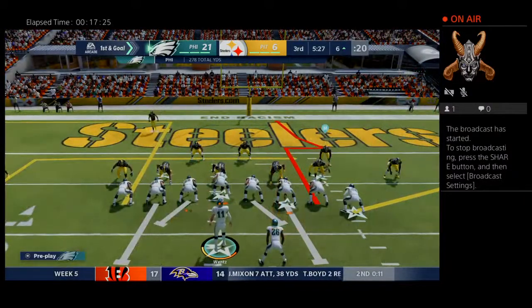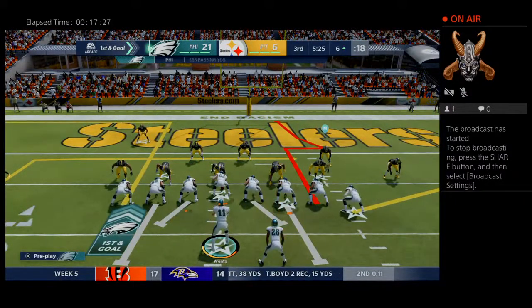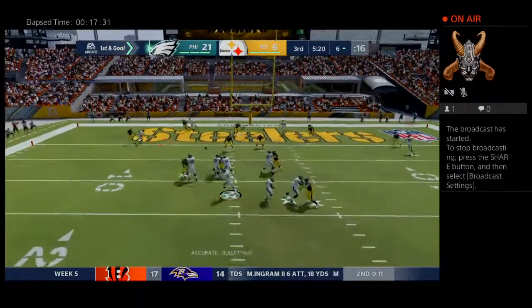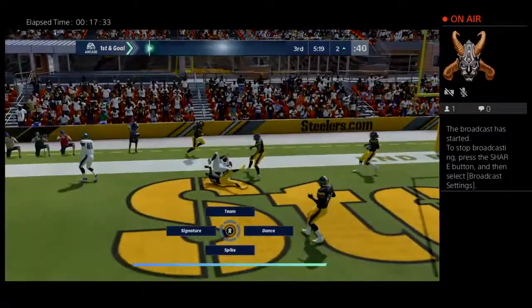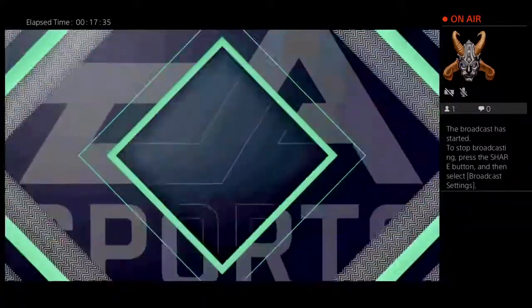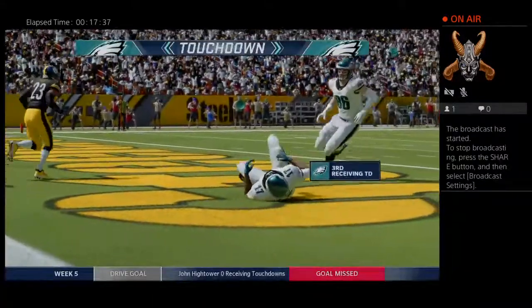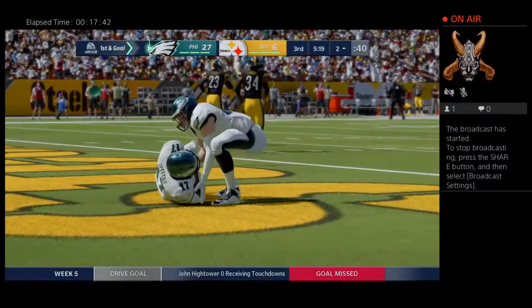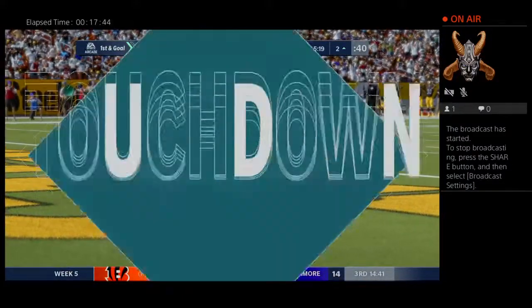And they've got 3 tight ends here on first and goal to add some extra mass. Working from the gun, Wentz. This is taken in by Jeffrey. He's got it. Touchdown, Eagles. Alshon Jeffrey. 3 touchdown passes now for Carson Wentz. And the Eagles able to push further out in front.